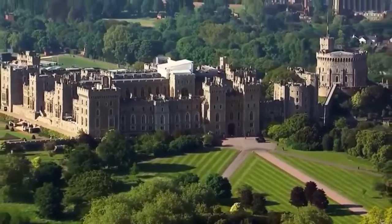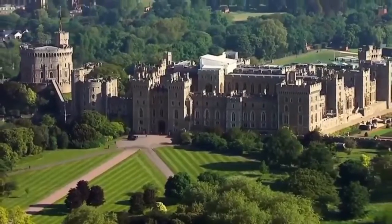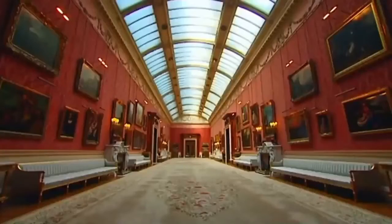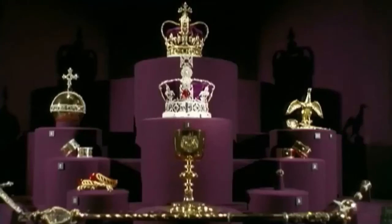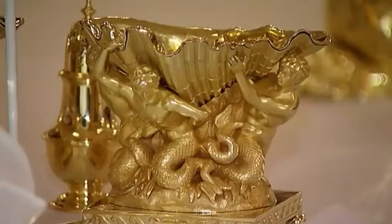Every family has its heirlooms, but the royal family has over 1 million of them. Known as the Royal Collection, this artistic treasure trove holds everything from the crown jewels to royal portraits, precious ornaments and priceless sculptures. The Royal Collection is the biggest private art collection in the world.